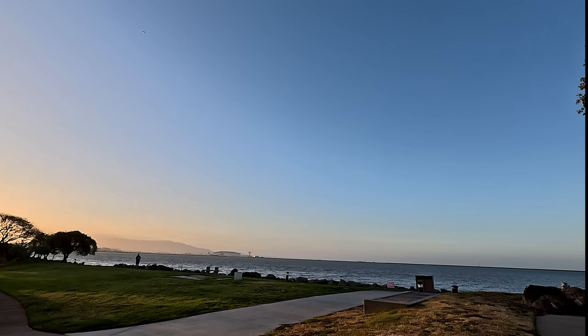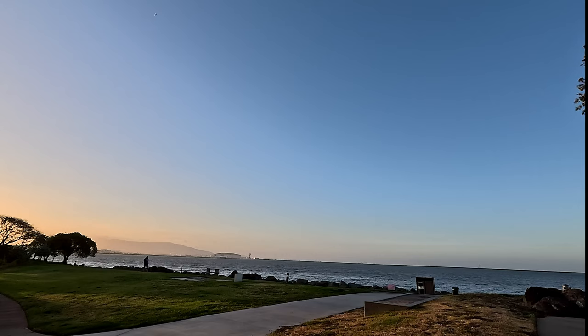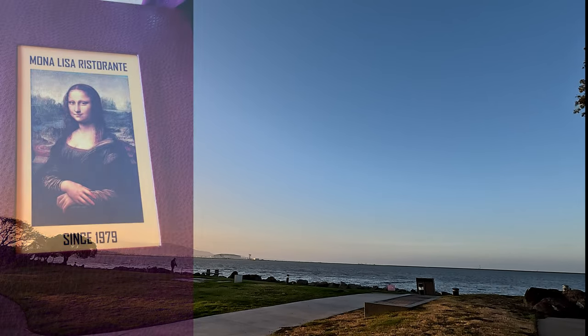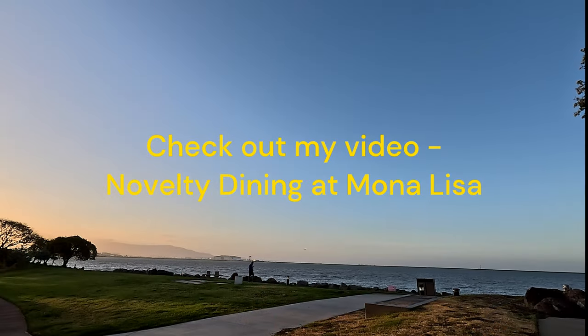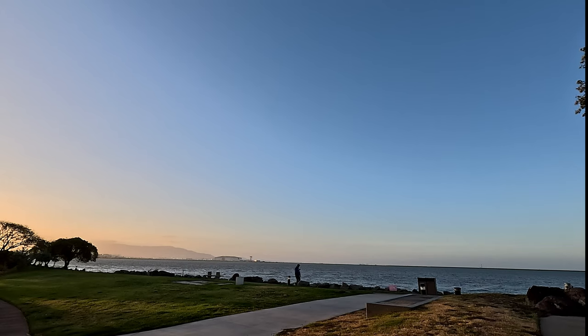I drove from Monterey to Sacramento to pick up Colton and Gloria. Then we came up here to San Francisco. We had an amazing Italian dinner at Mona Lisa. Then we kind of walked it off a little bit, walked around Little Italy and Washington Square Park, and now we're here. I'm tired. Love the water, though. Love the water.